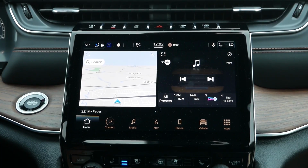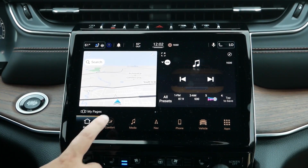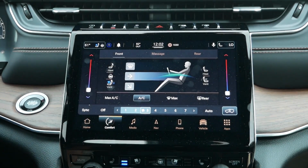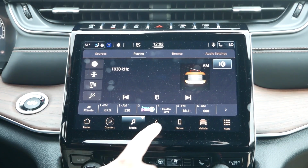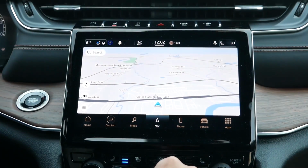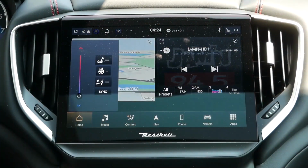Despite being looked at as a negative, being a member of the Stellantis family actually pays off, as the Uconnect 5 infotainment system can be found in current Maserati products, which is going to help elevate the driving environment you find yourself in once you get behind the wheel.